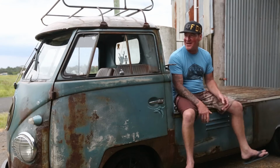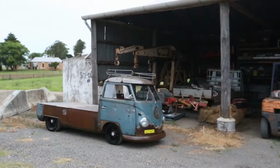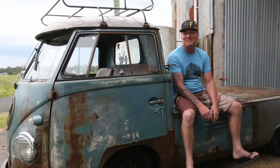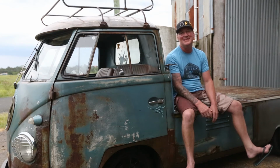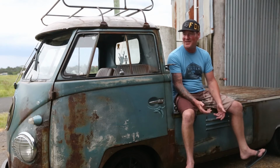I guess I like the rat rod look because I'm not too precious about where I park it, or my kids can jump on it and we can chuck dirt bikes on it, and I'm not worried about parking it anywhere. And basically, I guess if I had a shiny bus, I'd be a bit wary of where I took it and who got in and out of it.